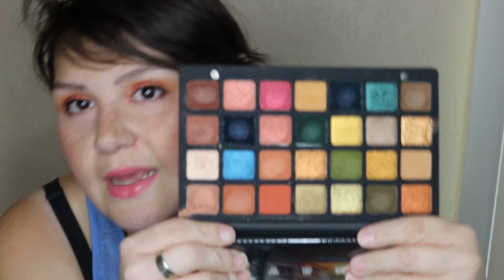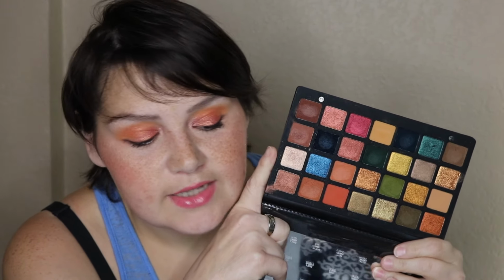Next up is the Natasha Denona Metropolis palette. May she rest in peace. Need I say more? How can I not include this palette? I have not given this enough playtime, to be honest. One thing that I'm enjoying about curating my collection for the season is the ability to dig in and play with things I haven't played with in so long. And the Natasha Denona Metropolis palette is one of those palettes that just has not gotten enough love.